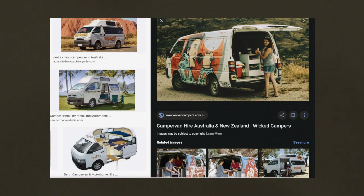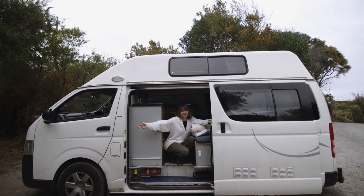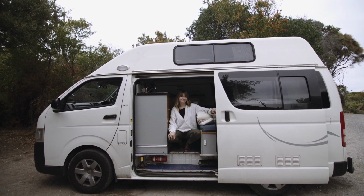So there's a lot of different van rental companies here in Australia, but the disadvantage is so many of them have their logos all over the van. So it's pretty much screaming someone is sleeping in here and they're traveling around, they're not from here. Luckily, ours is almost completely unmarked. Also, our van is really great because we're completely self-contained. It's super easy to pack up and leave very quickly.